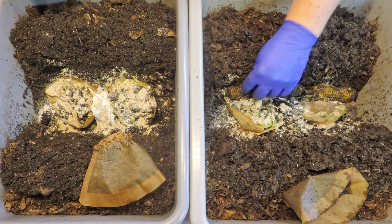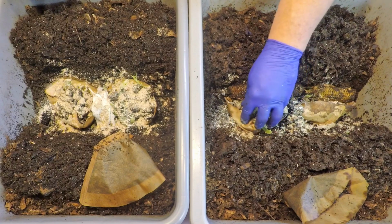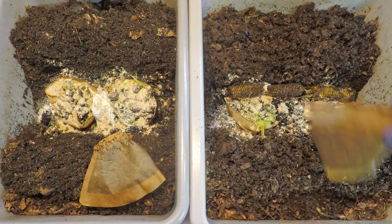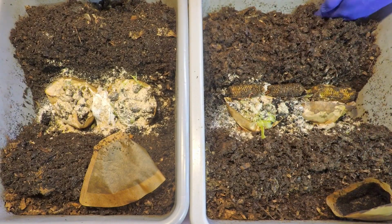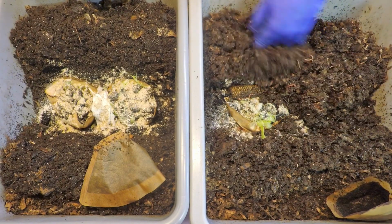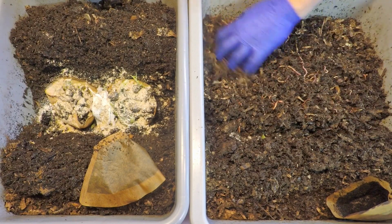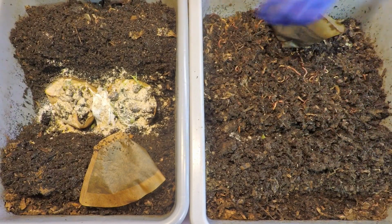But yeah, that last corn cob, that 4th one that's really not visible anymore, that one was really interesting to see how quickly the worms consumed it. And it was really interesting to see the shape of the material too as it was getting broken down by the worms.